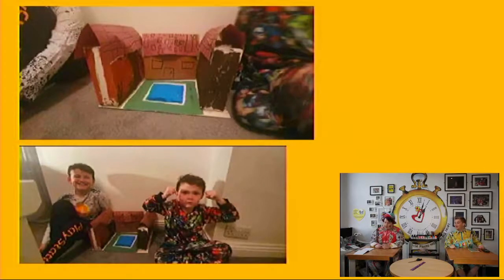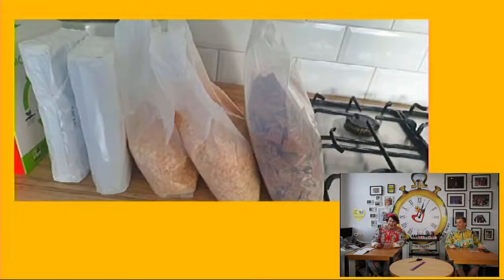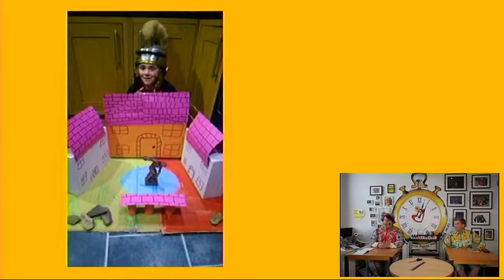And also, I believe Jack and Harry's mum, their grown-up, sent this in. This is the picture of all the cereal that they need to eat now. Oh, yeah. I'm sorry, I didn't see it there. I can see it. Wow. Absolutely loads of cereal. Make sure you eat it all. No wasting food. Okay, and next up, finally, our final one is Benjamin.